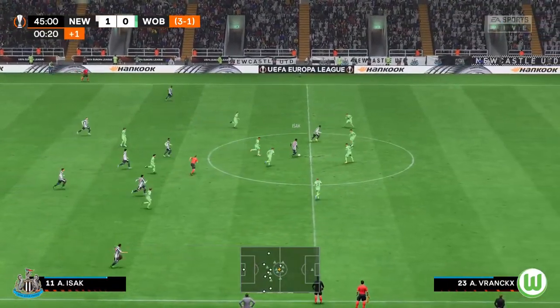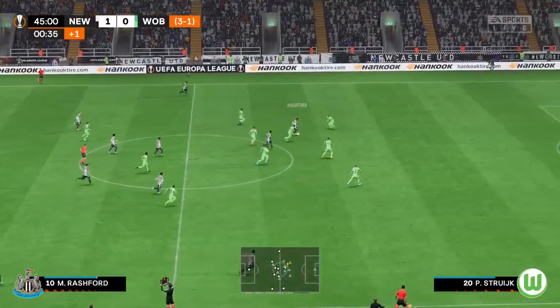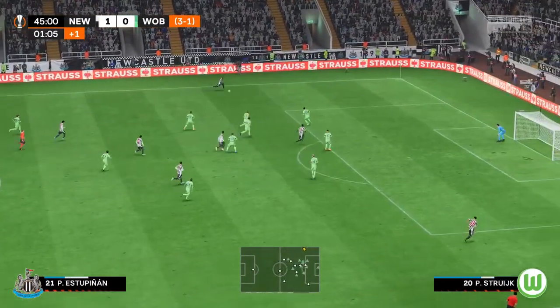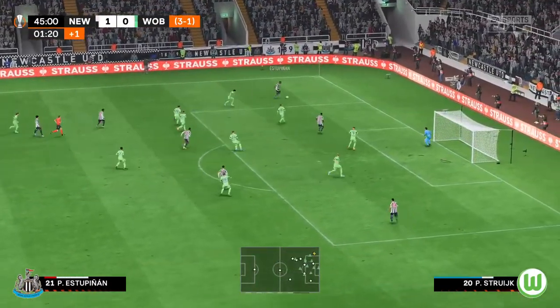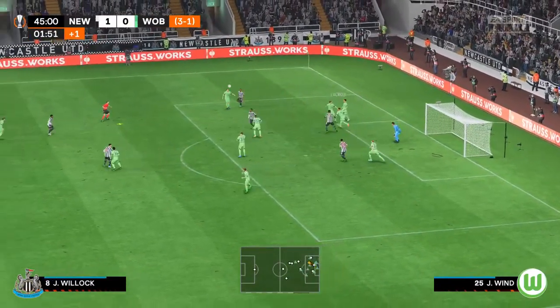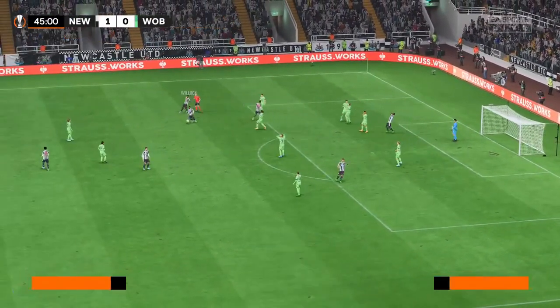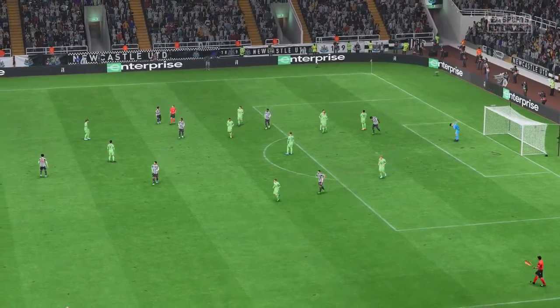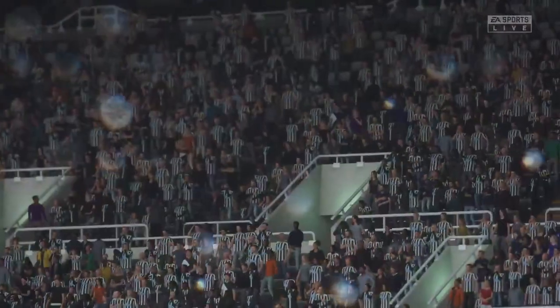Well, in terms of added time, a minimum of 1 minute. And plenty of scope to be creative in that wide position. Opportunity, and denied by the post. And no more time left. That will conclude the first half here at St. James's Park.